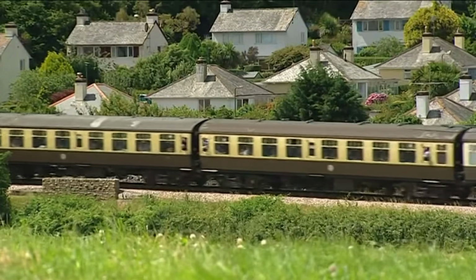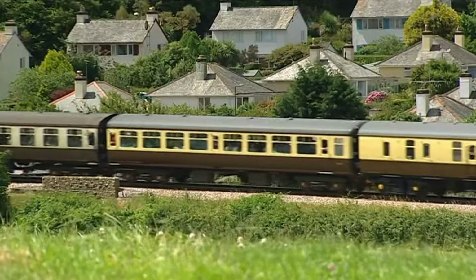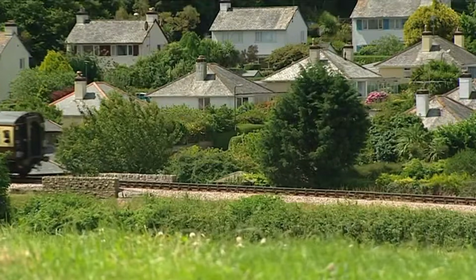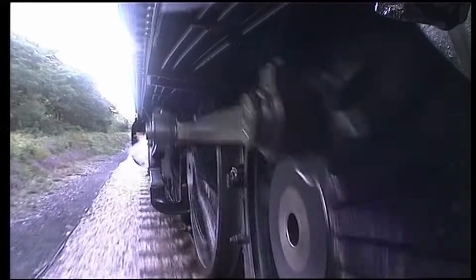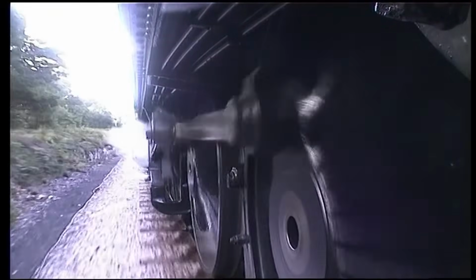Watching an 80-year-old machine storming up the bank, you realise how ruggedly these things were built back in the 1920s. By modern standards, these things are hopelessly over-designed. Everything's twice as big or 10 times as big as it need be. But then they were expected to do 50, 60,000 miles a year without anybody batting an eyelid. And of course, that's what these did for 30 years, 32 years.